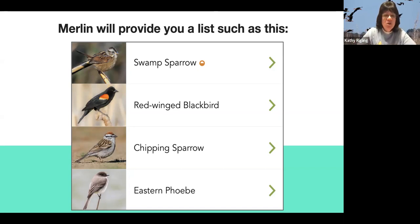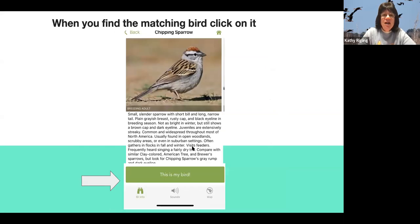Now I can tell you why. I said, why would it give me a black bird? Well, because the female of this bird is brown. And so that would make sense. And so if I was doing Merlin, I could click on the one that I think it is, and you can click on how it sounds. You can look at a map of where it is. And if it's your bird, you can click, this is my bird.